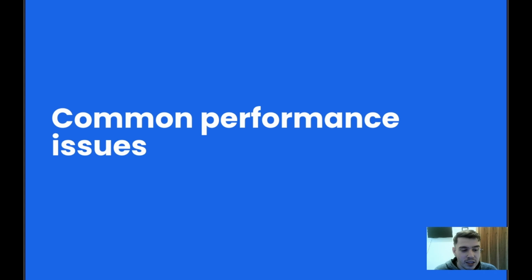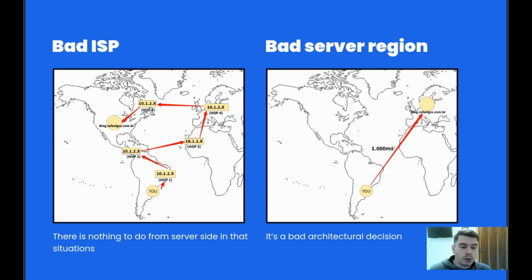And okay, so let's talk about some common issues I have seen during my journey as a performance consultant and as an employee solving performance issues. Okay, the first one, network.